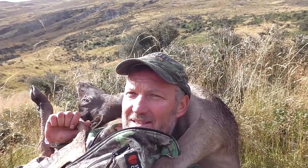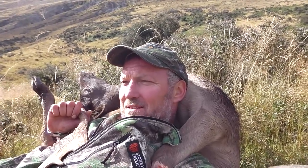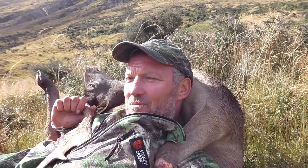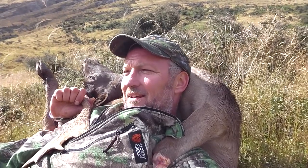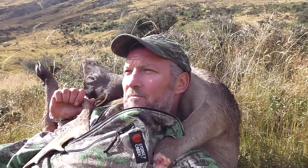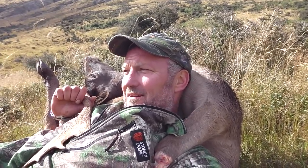Now we're going to bone these things out up here actually and put them in our packs because we're not carrying the whole animals the rest of the way down. We've still got about 8 kilometres to get back to the truck. We'll cape this because I'm going to probably get them mounted in Cargill.